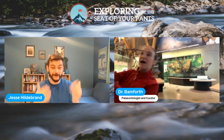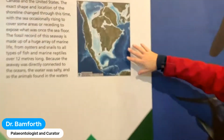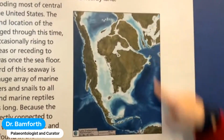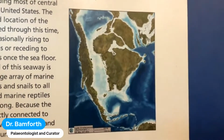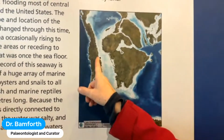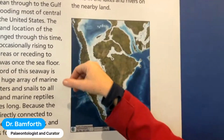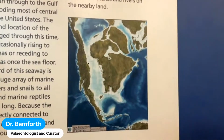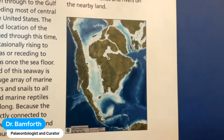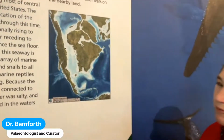We actually have a map over here. Let's go check it out. Right here. And so this is what North America would have looked like when our dinosaurs and our marine reptiles were around. We are right there, back in the Cretaceous period. So we're, again, right on the edge of the seaway. But this seaway basically covered the middle of North America for most of the Cretaceous. So on this side, we find dinosaurs. In the ocean, we find marine reptiles.